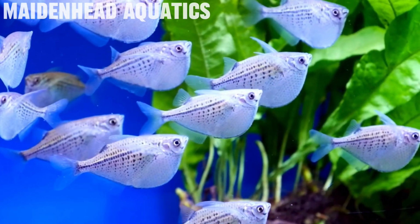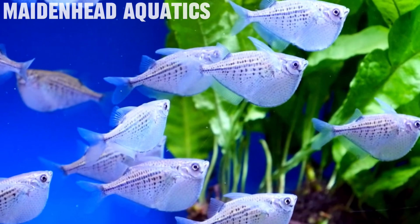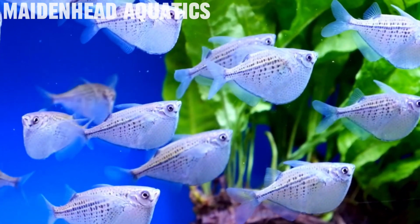I do believe they're distantly related to tetras, so they're very similar to them in the fact that they're a small fish, they're schooling, and they are super peaceful community fish. Obviously they're called hatchet fish because they're shaped like a hatchet. But one of the great things about these guys is they are a top dwelling fish. So they're a great fish to add into your aquarium if you want to add an extra layer of interest, just because these guys are strictly top water fish. They're literally just going to sit on the top of your water. Well, not on the top of your water, but just beneath the surface.